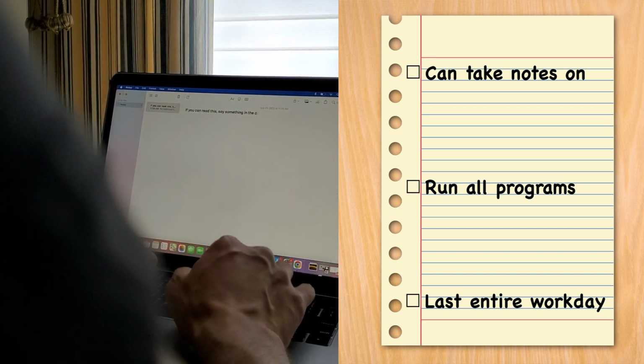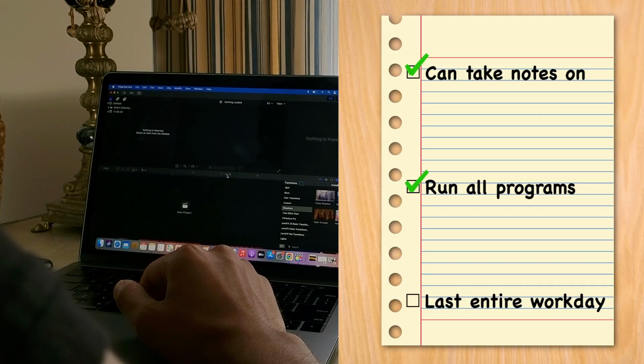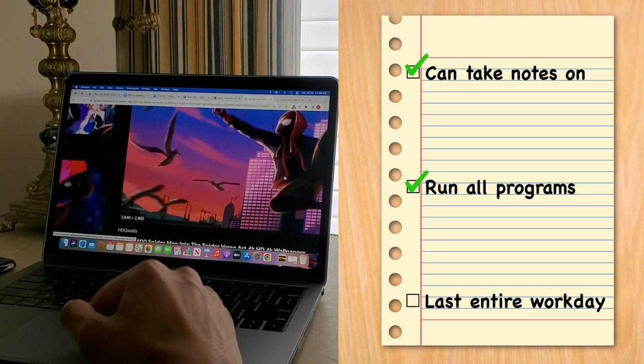Now going on to the Mac, it can be used to take notes on. Typed out notes are not as good for retention for many people as compared to handwritten, but you can still do it that way. I certainly have. And the device can run nearly every program you need, unless you're an engineering student. Then I recommend a Windows PC. And lastly, it can survive a full workday. So the overall best device for a student in this market is a Mac.